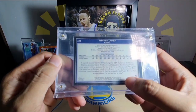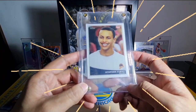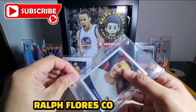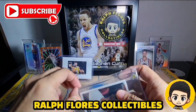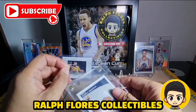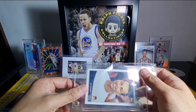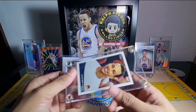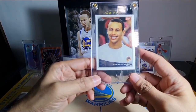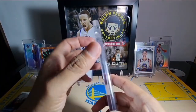Stephen Curry card Golden State Warriors Topps 321. Diba ang astig? Ang ganda niya. Alisin natin sa plastic. So again, matagal ko nang gustong bumili ng card na ito. Nakikita ko na siya sa Shopee, sa Lazada. Meron pang binibenta ngayon na graded nito for, I think, 3K. Pero hesitant ako dahil reprint. Pero kung ganito naman kaganda, kahit reprint siya, not bad. Ganda pa ng mags.